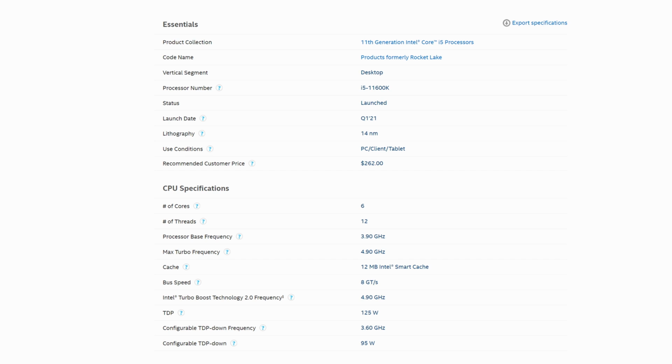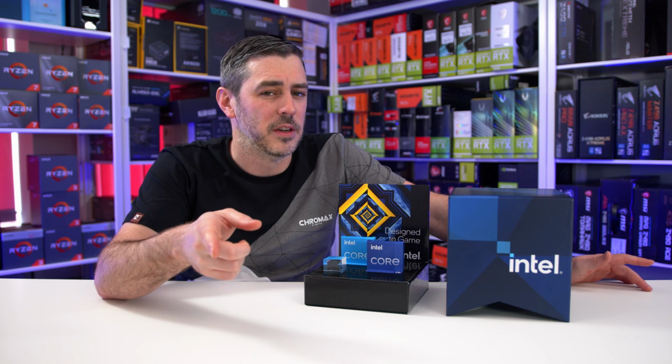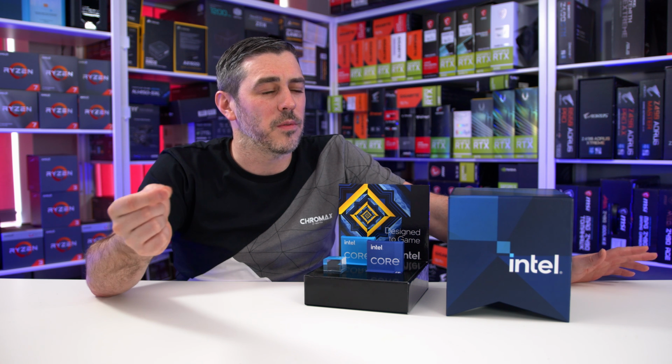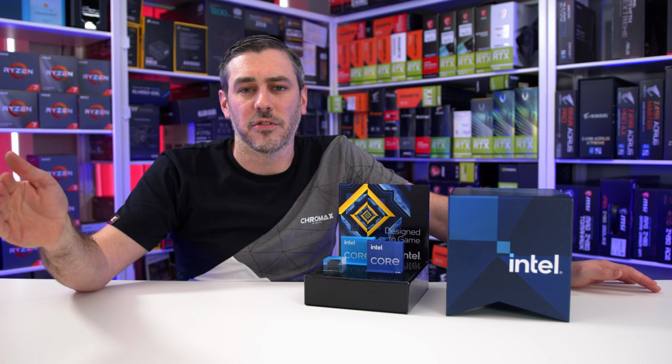So spec-wise, how does it all actually stack up? Well, let's talk about the 11600K to start with. That comes with 6 cores and 12 threads, with a base clock of 3.9 GHz and a max boost of 4.9. So 100 MHz faster than a 10600K on boost, but 200 MHz slower on the base clock. Compared to AMD's 5600X, it's faster in both clock speeds, but comes with a 95 watt TDP, compared to AMD's 65 watts. So things are looking, I guess, in favour for Intel when it comes to performance, but temperatures and power could be a completely different story.